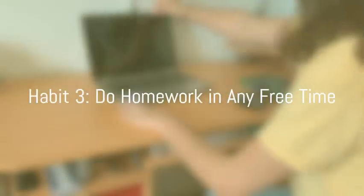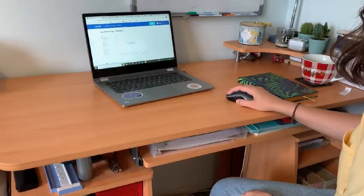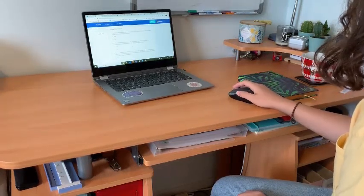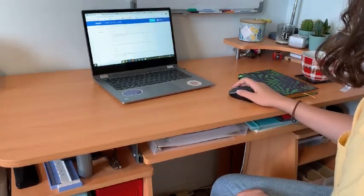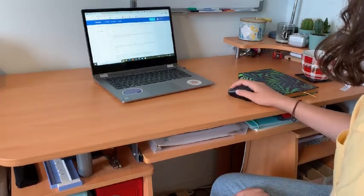The third habit I have is to do any homework you have in any spare time that you have. Even if you just have 10 minutes, you could look at your language vocabulary for the week or make a start on your homework instead of just going on your phone. And if you're someone that doesn't actually have long periods of free time, these short periods will really help in getting your homework done quickly.